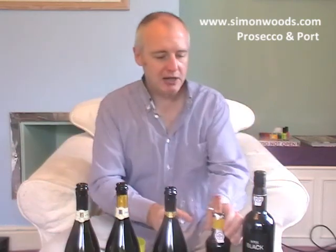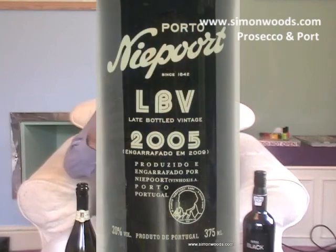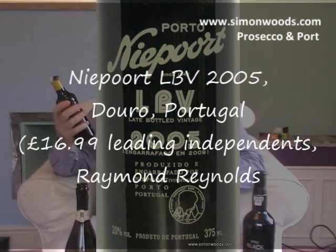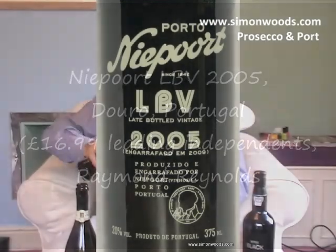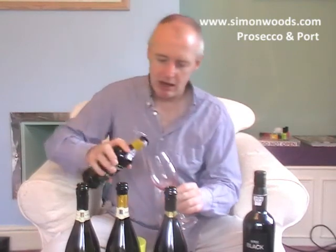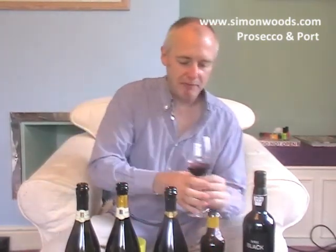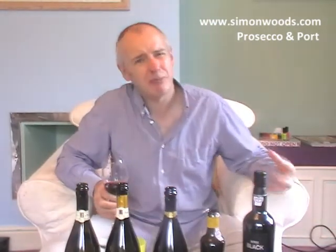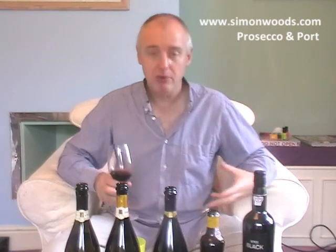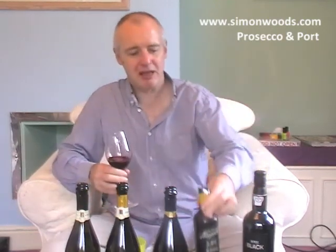Right, moving from one P to the other P. We're on port. Niepoort LBV 2005, bottled in 2009, or engarrafado, according to the Portuguese. I might give my glass a quick rinse. Niepoort is one of the most dynamic port houses, and probably a bit more dynamic for table wines than for port, but their port is pretty good too. Or is it? Let's try this one. I like these little bottles, little stubby things.